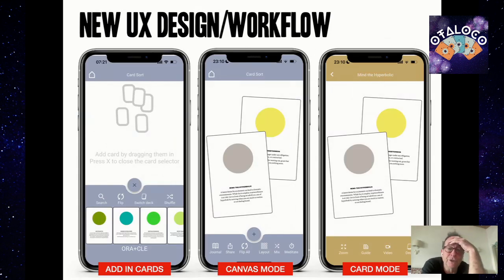What I've been showing you today is the new workflow on Deckible. This is the next release, which we will be releasing on December the 15th. It's got a much simpler workflow, just from feedback, as we listen to people about how they want to use it.